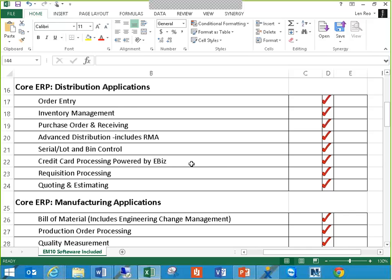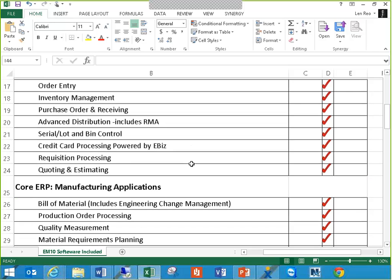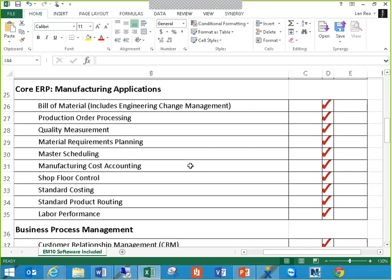The credit card processing is all included now, at least through Ativo. Manufacturing applications, the bill of material, production order processing, the kind of things that you're currently using, plus all of the more advanced applications like material requirements planning, shop floor control, quality measurement. There's a new application to deal with test results and so forth.